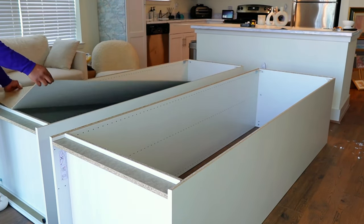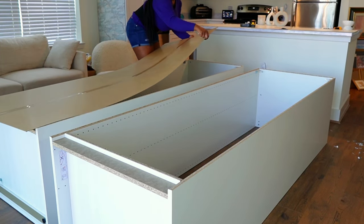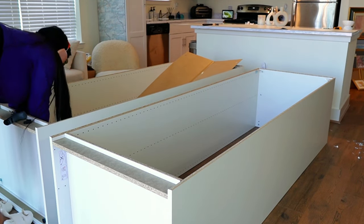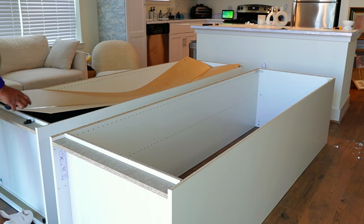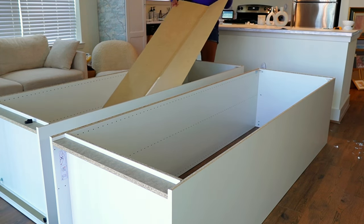At this point, I was getting so frustrated. I needed my brother again because the back of the wardrobe frame, you can't do it by yourself. I don't know what I was trying to do by myself, but you cannot do it by yourself. It just keeps falling and falling, and that thing is so fragile, it can literally bend and break. So I called my brother to come help me.